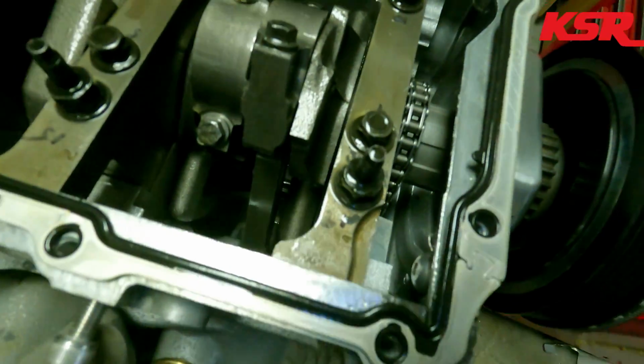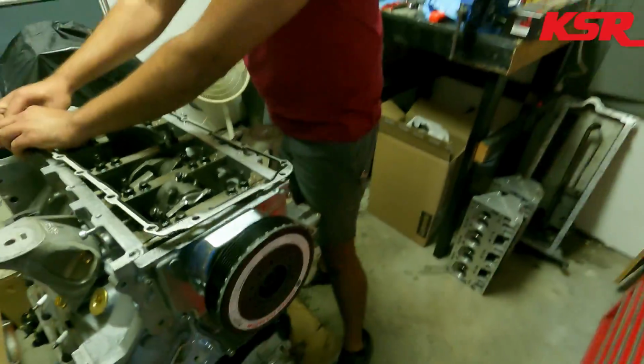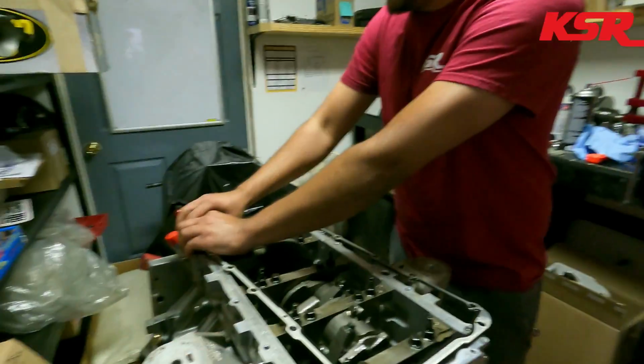For those of you LS guys, doesn't that just look weird with no oil pump in there? There's no oil pump in it. That's the problem. We found the problem. No oil pump, because it's external. All right. We'll let you know what we figure out here in just a second.